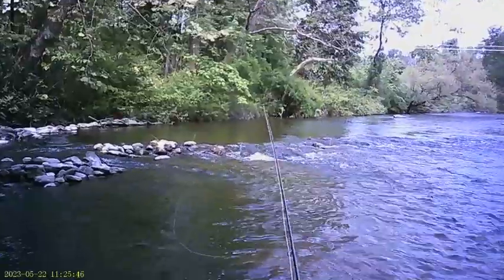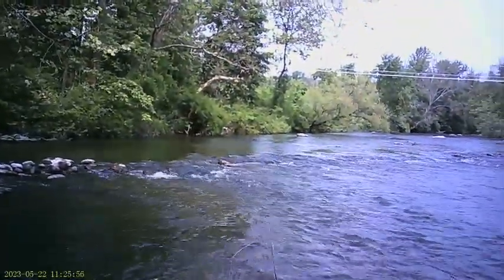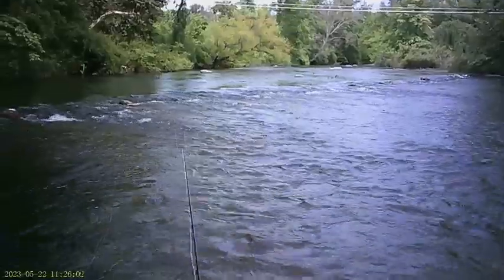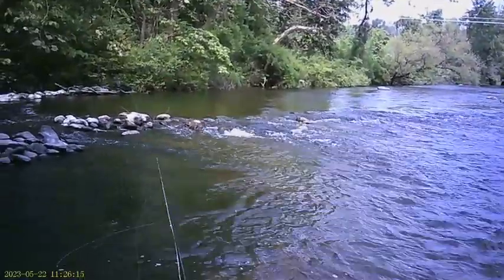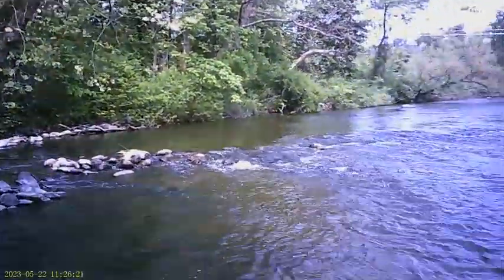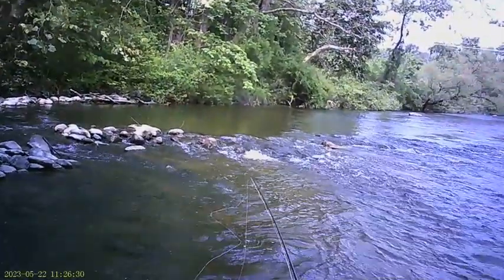I've got a pheasant tail dropped down off a caddis again. Hoping I can provoke some kind of a take. Water is generally shallow, except for these pockets sitting right behind these rocks up there. Looks like there used to be an old weir here. It's hard to say.